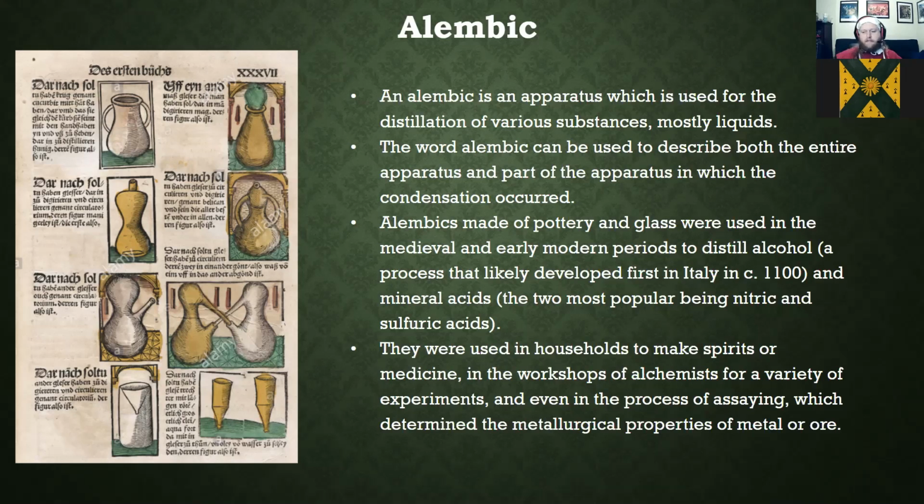They were used in households to make spirits and medicine. They were used in the workshops of alchemists in various experiments, and were even used to determine the properties of metal and ore. Obviously, not by an apothecary or in your household, but the tool was used.